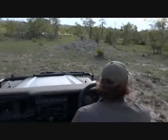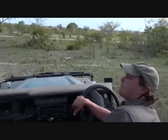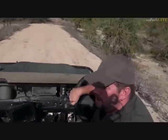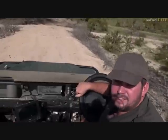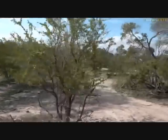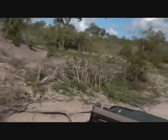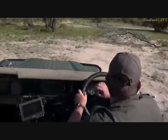I'm going to start slowly making my way back towards Djuma. While we do that, let's go see what Effie is up to back on Djuma. Hello, hello. We are at Twin Dams where Hosanna was crossing late on the afternoon safari yesterday. So let's keep wandering around here, see if there are any surprises.